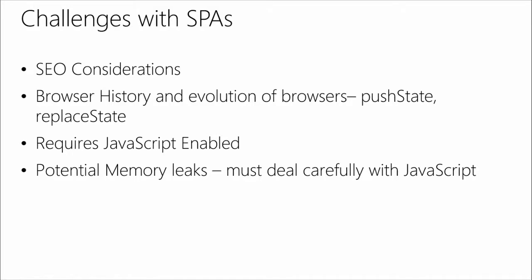So there are SEO considerations, and there's an evolution of browsers and browser support. For example, browser history is a big one: pushState, replaceState. It means you can have nice, clean URLs that no longer have the hash bang, and that nice clean URL is also easier to crawl. So you're starting to see the evolution of browsers, and frameworks that inherently support the History API with push and replace.